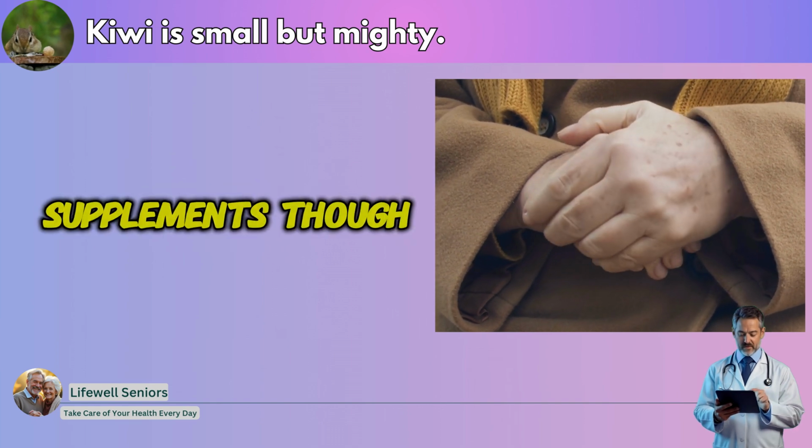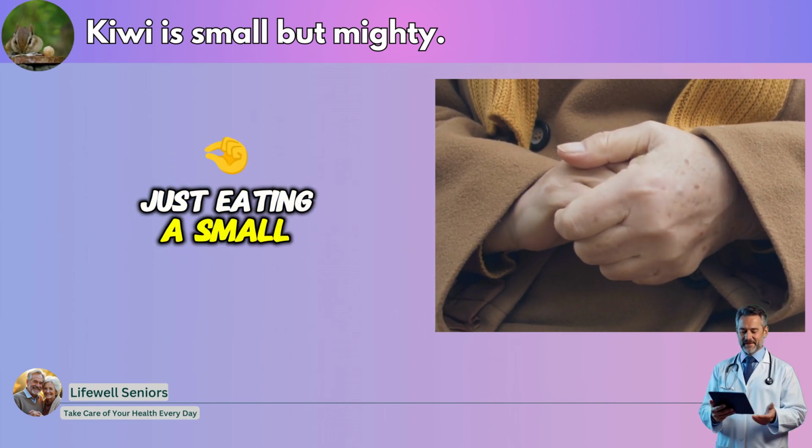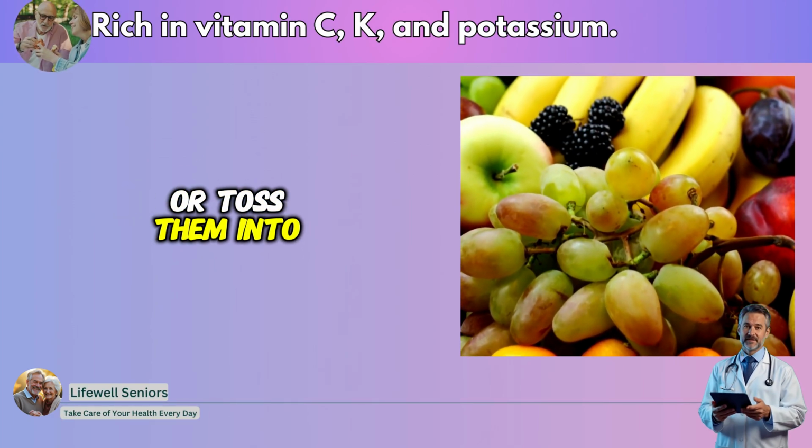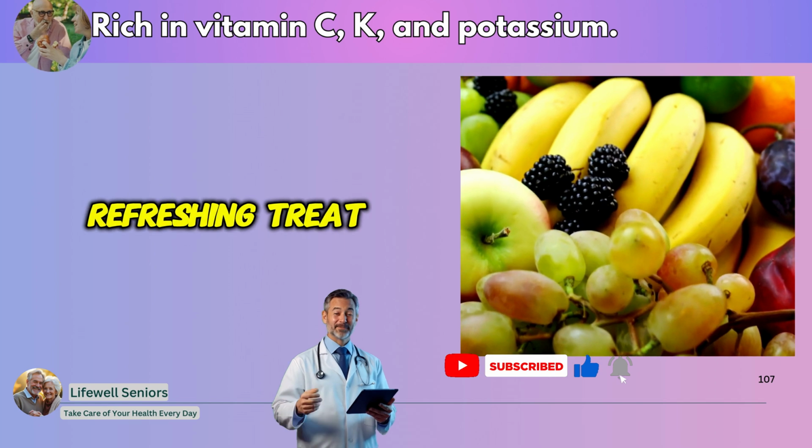You don't need fancy supplements, though. Just eating a small bowl of red or purple grapes as a snack can do the trick. Or toss them into a fruit salad, or freeze them for a refreshing treat.